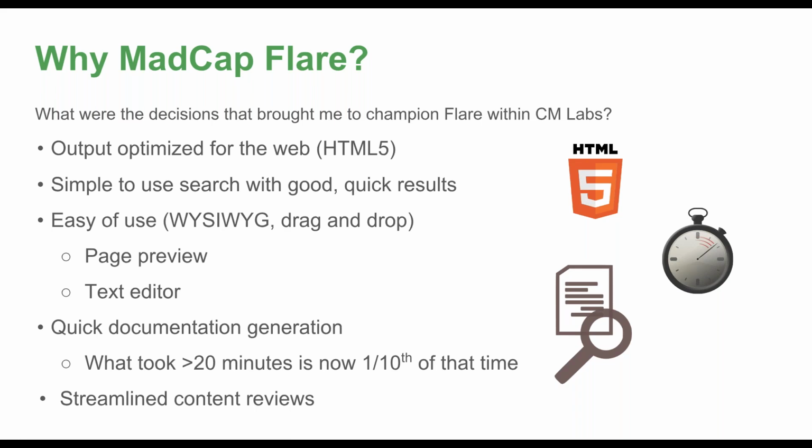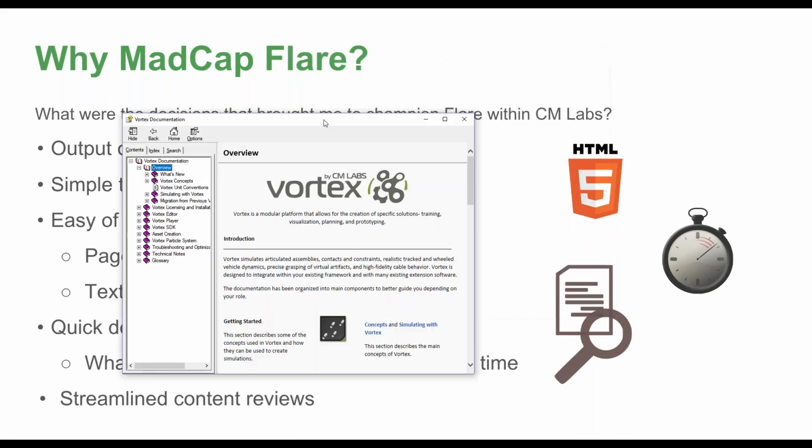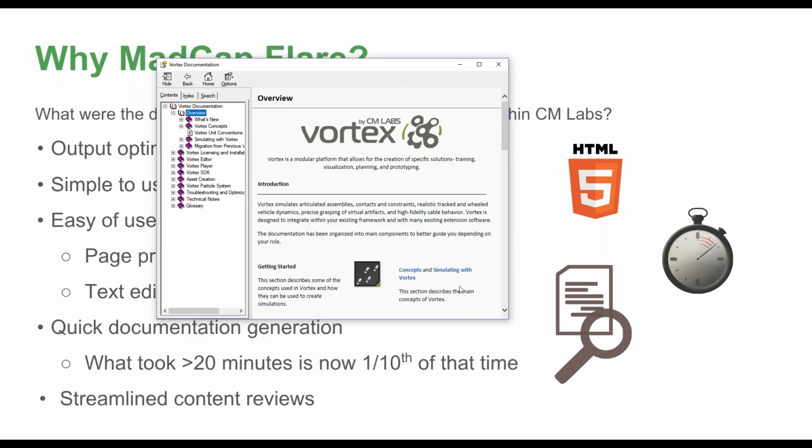Well, I could show you actually. Let me flip over to what our help used to look like. I dug this up somewhere deep in the bowels of our systems. This is the last version of the help, well, the first one I worked on and the last one of this style at CM Labs. So this is CHM help.